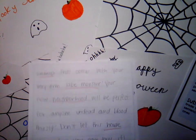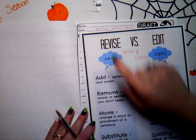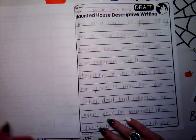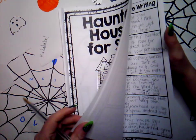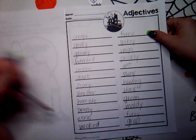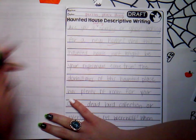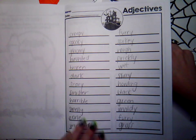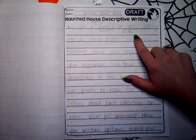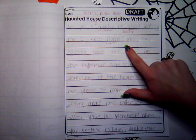All right, so I went through and I underlined all of my nouns. Okay, now the next step you're going to do is you are going to add. Okay, you're going to add some adjectives to make your writing more detailed. Okay, so I'm going to look at my first noun here, which is zombie. Okay, and I'm going to flip back to my adjectives page. Okay, and I'm going to pick one out. I'm going to say, are you a smelly zombie? So then I'm going to add smelly here. Are you a smelly zombie? My next one is ghoul or sinister ghoul. Okay, I'm just adding more detail to my writing, painting a better picture for whoever's reading it. Are you a smelly zombie or sinister ghoul looking for a new home?